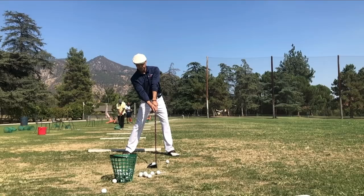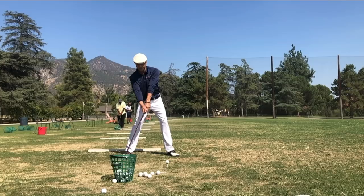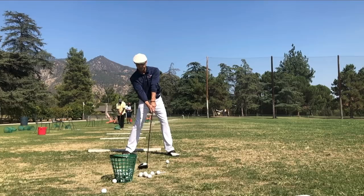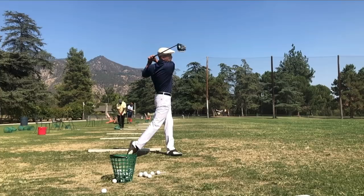So I actually have this on slow motion here. It's funny filming on these phones. If you cut the video too soon, it speeds up. But let's take a look at what we've got going on.